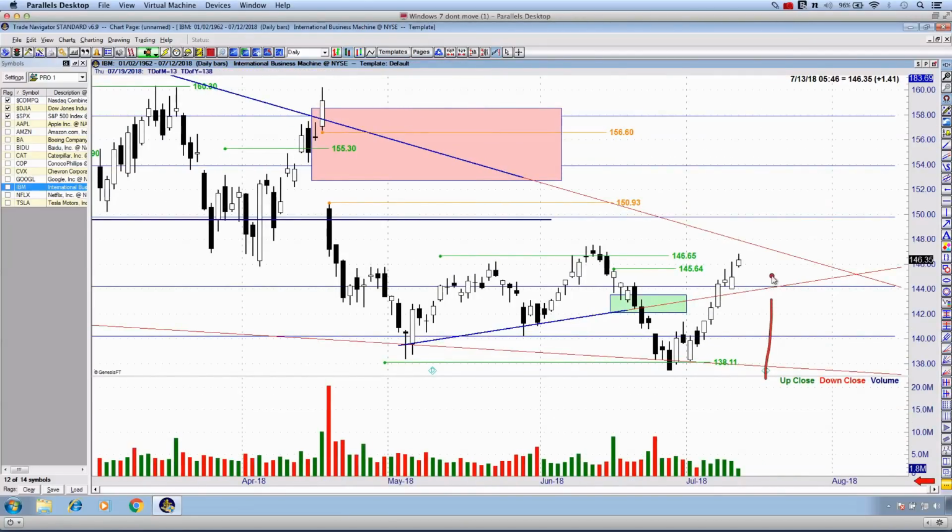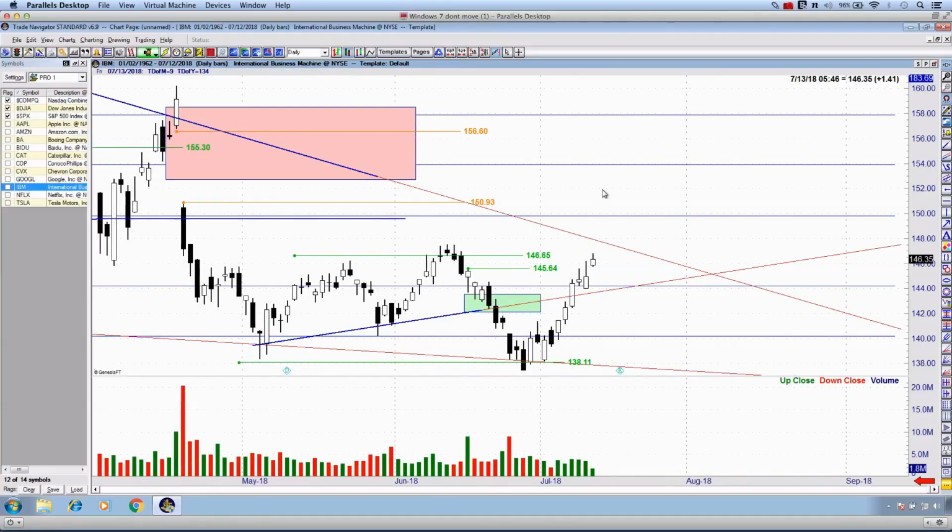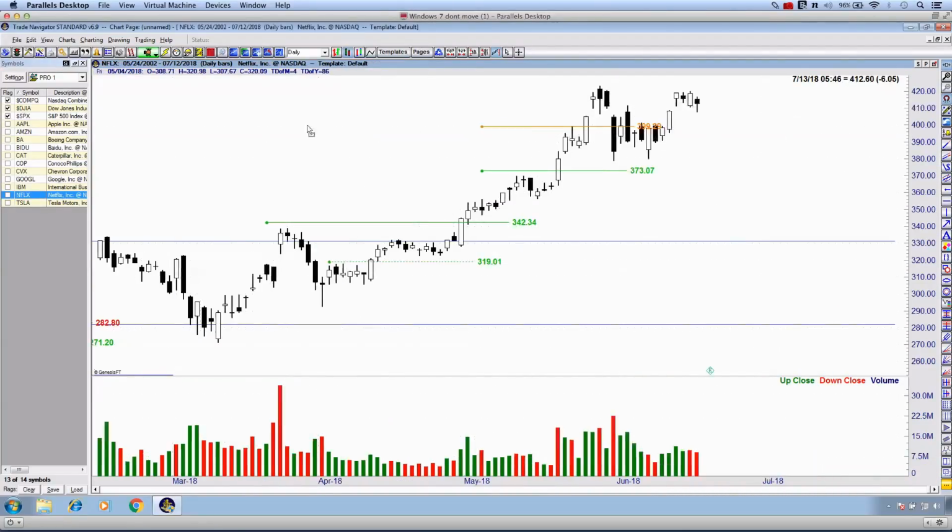Now again, IBM is getting very close to earnings. As per my software, it says Wednesday next week. This is still bound to change, or it probably will change between now and then. If you are in IBM, I would encourage you to simply get out of this. Just be done with it. We'll move through earnings, then we'll trade the gap in due course.